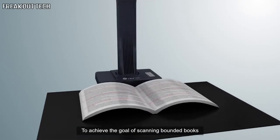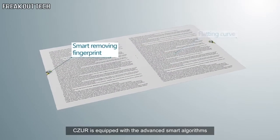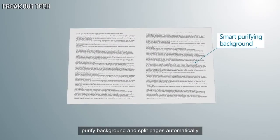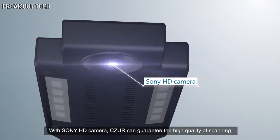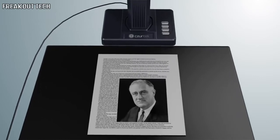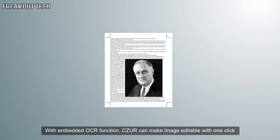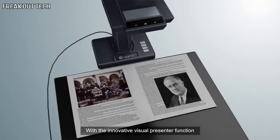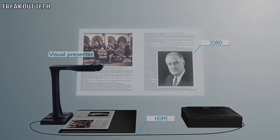To achieve the goal of scanning bound books, CZUR is equipped with advanced smart algorithms, which can flatten curves, remove fingerprints, purify background, and split pages automatically. In addition, with Sony HD camera, CZUR can guarantee the high quality of scanning. With embedded OCR function, CZUR can make images editable with one click. With the innovative visual presenter function, CZUR can output 1080 video at 30 frames per second.